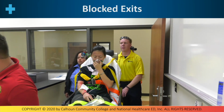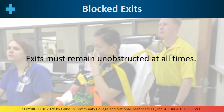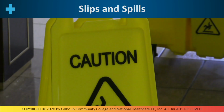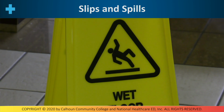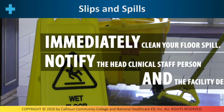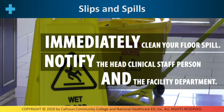While working in a healthcare facility, it is important for you to remember exits must remain unobstructed at all times. Physical environment workers must also remember to never block hallways and doors with work equipment or materials. Slips and falls as a result of floor spills can potentially cause injury and even legal action. If you cause a spill, you must clean it up immediately. You must also notify the head clinical staff person as well as the facility department.